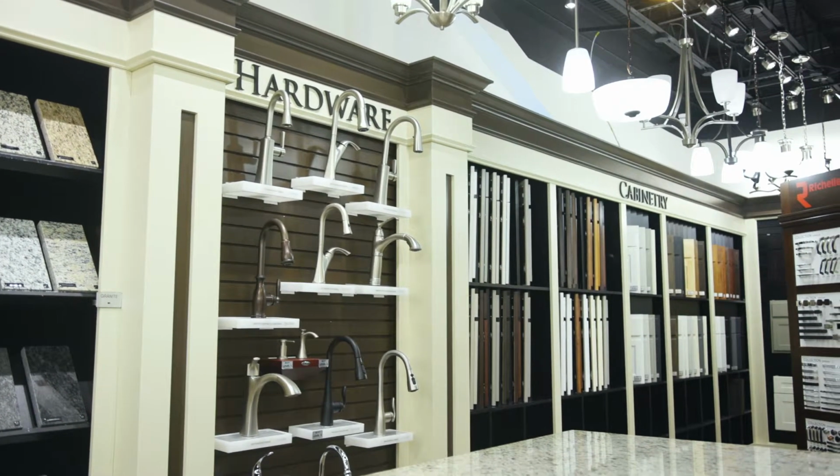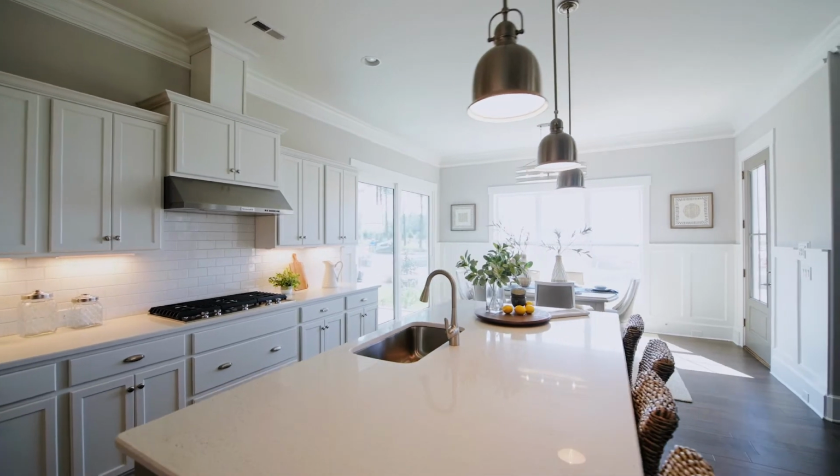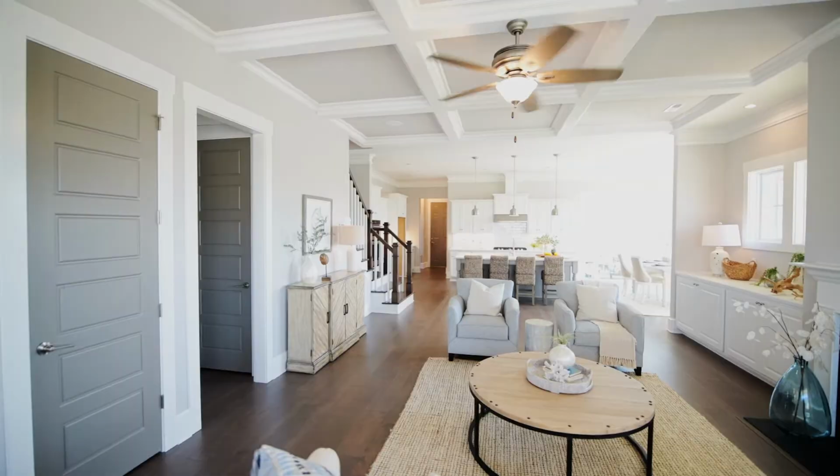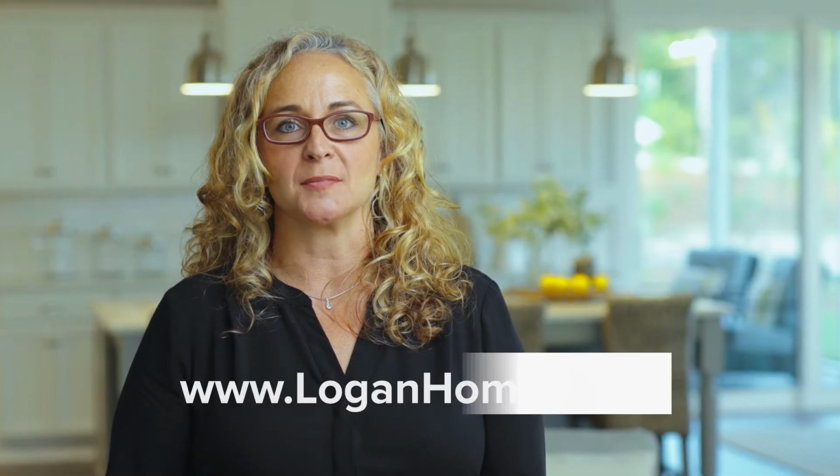We offer move-in ready homes, and we can also build on your own home site with package prices starting in the low 400s. If you would like to learn more about Logan Homes in Salter's Haven, please visit us online at loganhomes.com.